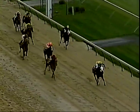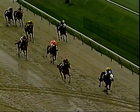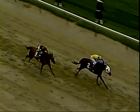Is It True, Easy Goer all over him. Easy Goer closing on the outside, a sixteenth from home. Is It True, trying to hold on. Easy Goer can't get to him. Is It True goes on to win it by a length. Was it true? It sure was.